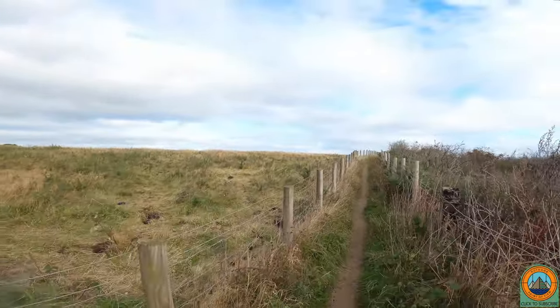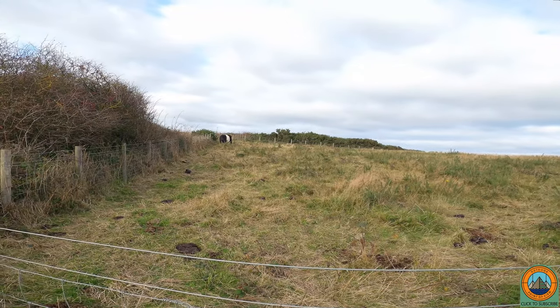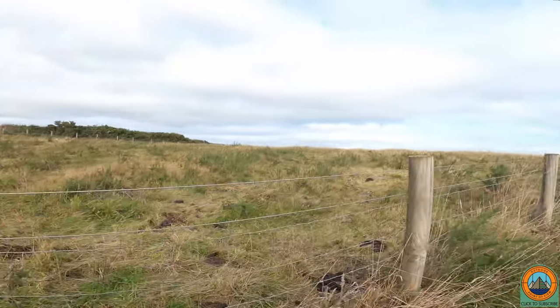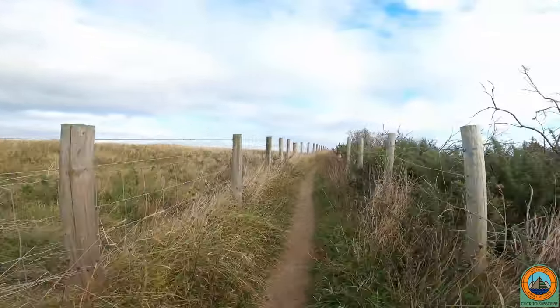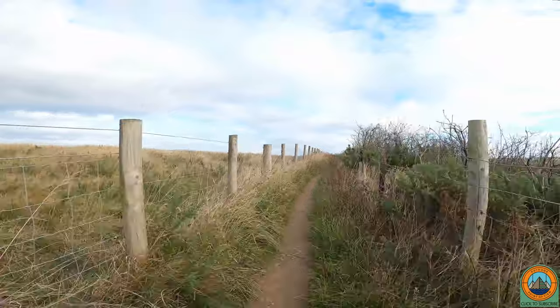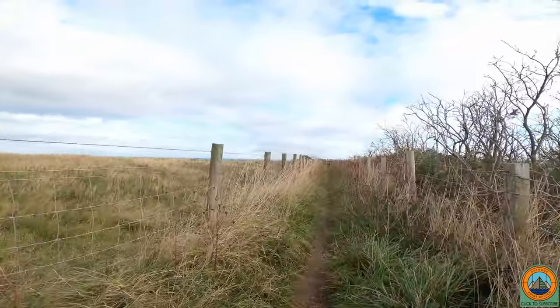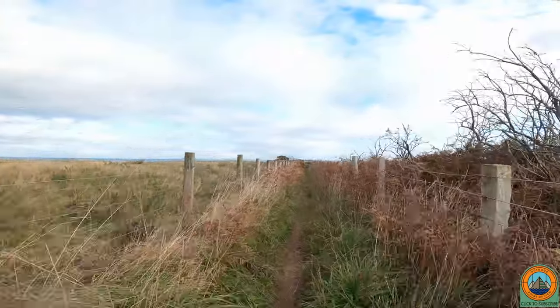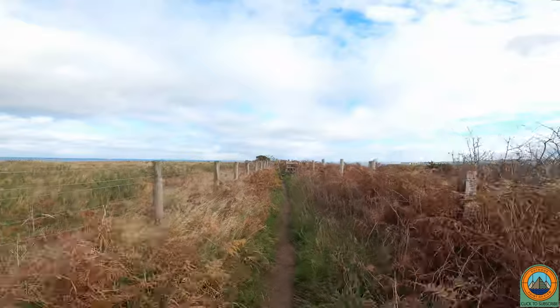Heritage Coast. Oh, there they are. Well, by the white stripe around its belly, could be the belted Galloway. Yeah, I'd be interested to know if I'm right or wrong. Please comment, that'd be great.